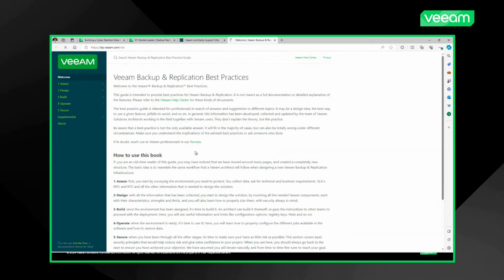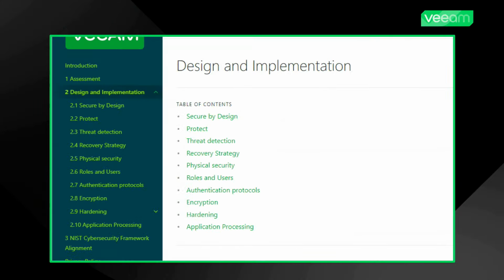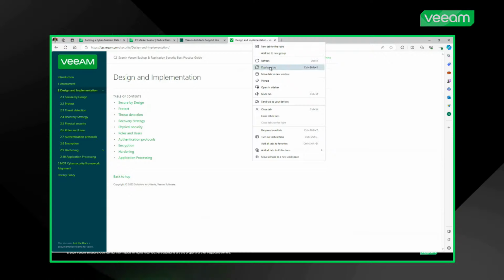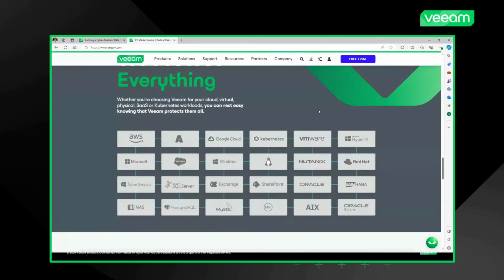the 2023 edition, which is important because it's hardened and field proven, right? In here, there is an implementation on the security design. So I highly recommend, Newman, you check out bestpractices.veeam.com. Good luck with that. You can also check with some of your Veeam contacts or your partner as well.